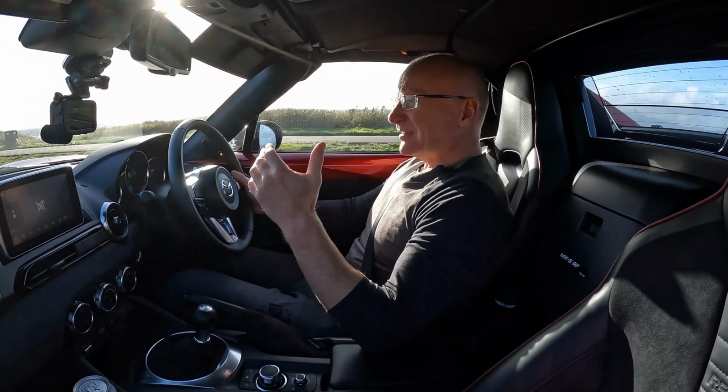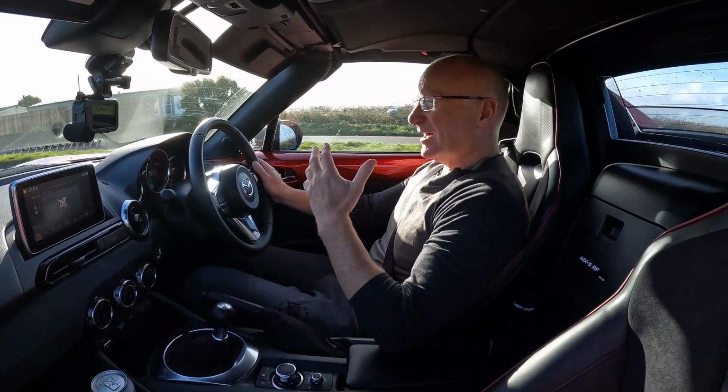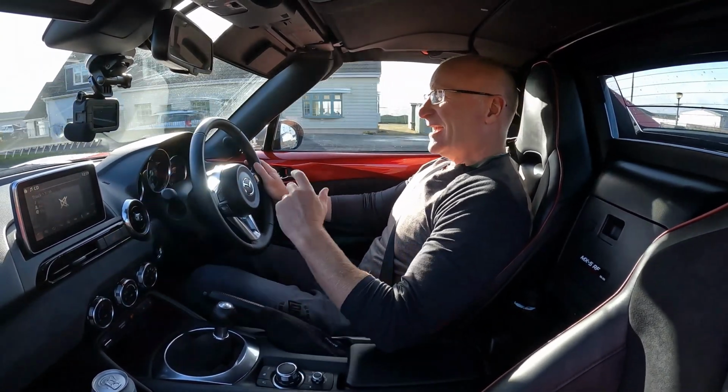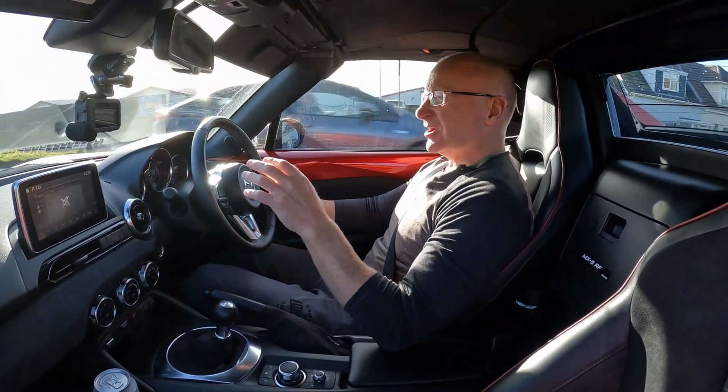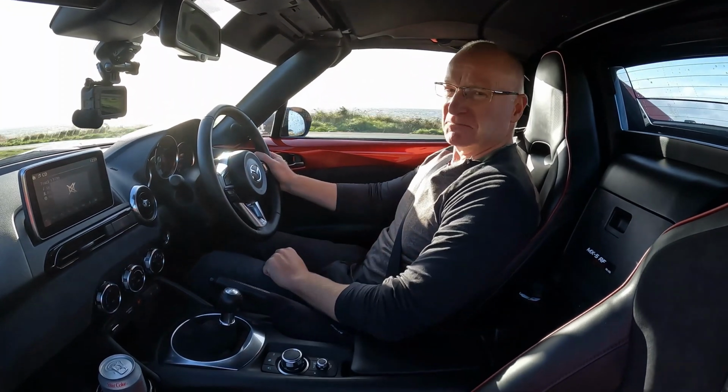Other than that, I think from an engine point of view, from a noise point of view, this car's not great. This car's not good. Even from startup, you know, sometimes it's nice to get in a car, fire it up, and it sounds fantastic. This car, no.